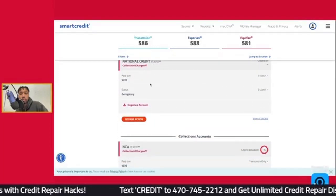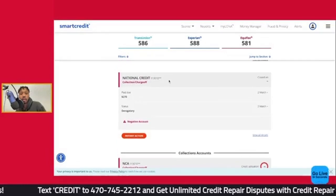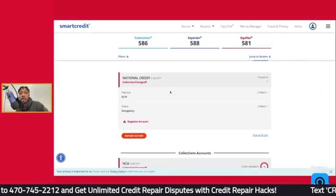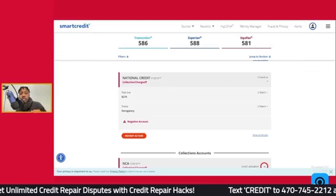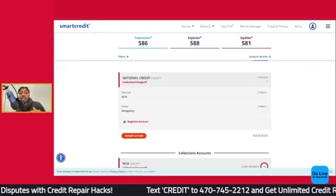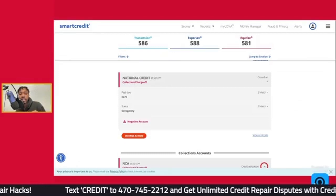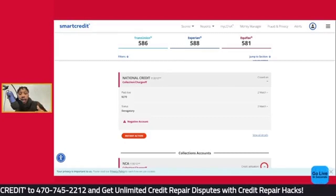Okay, we got national credit adjusters right here. I know national credit adjusters. I got a lot of deletions from them in the past. They are not good at verifying your documents when you ask. So essentially, what you're doing with the credit bureaus, you're asking them to provide verification that this is supposed to be on your credit report. Now, this is not something that they can just say, "Hey, it's been verified." They actually have to send you documents showing how it's verified.